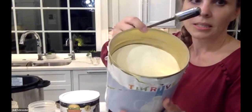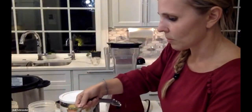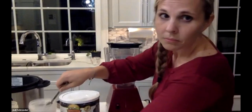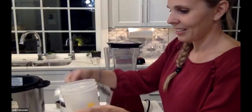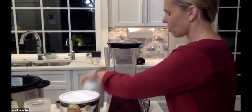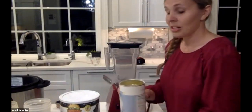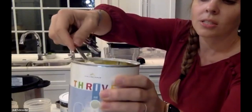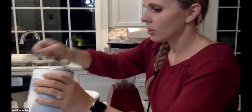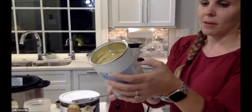So here is what instant powdered milk looks like. This is from Thrive, and I'm going to show you. So we'll put 3 tablespoons in 1 cup here. 1, 2, 3. And then I also have, so Thrive used to sell non-instant powdered milk. So I have an old can of that. It actually doesn't look too different in the cans, but you can tell when you start to use it that it's a little bit different. And they're actually the same ratios, the 3 tablespoons per cup.